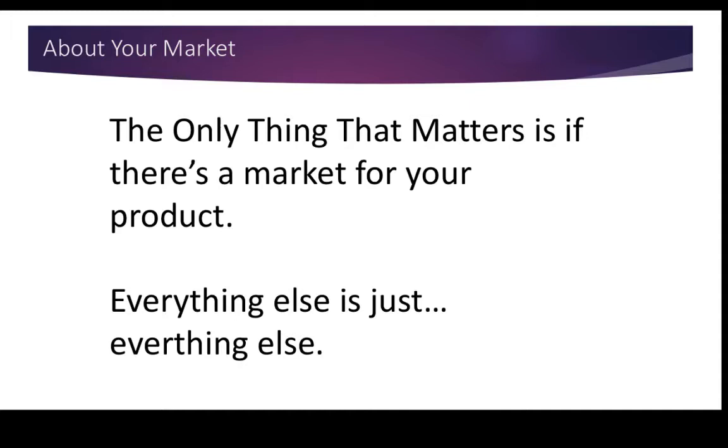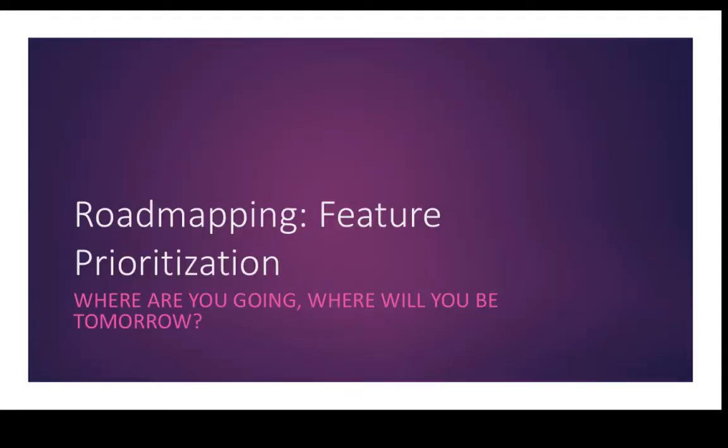You've heard me say it repeatedly, I'll say it again. I'll say it over and over and over again, because if there's one thing you take out of this, if you didn't have it already, it's this. The only thing that matters is if there's a market for your product. Everything else is just everything else.